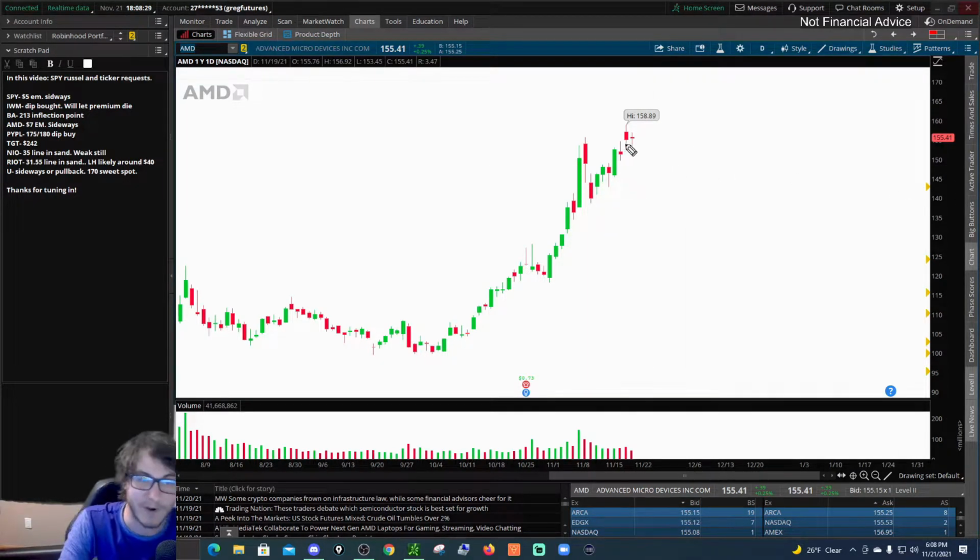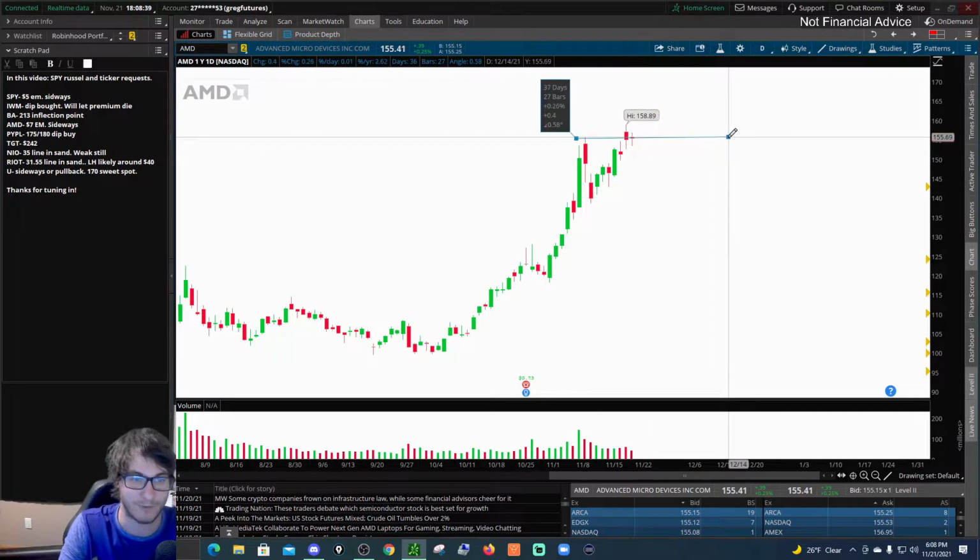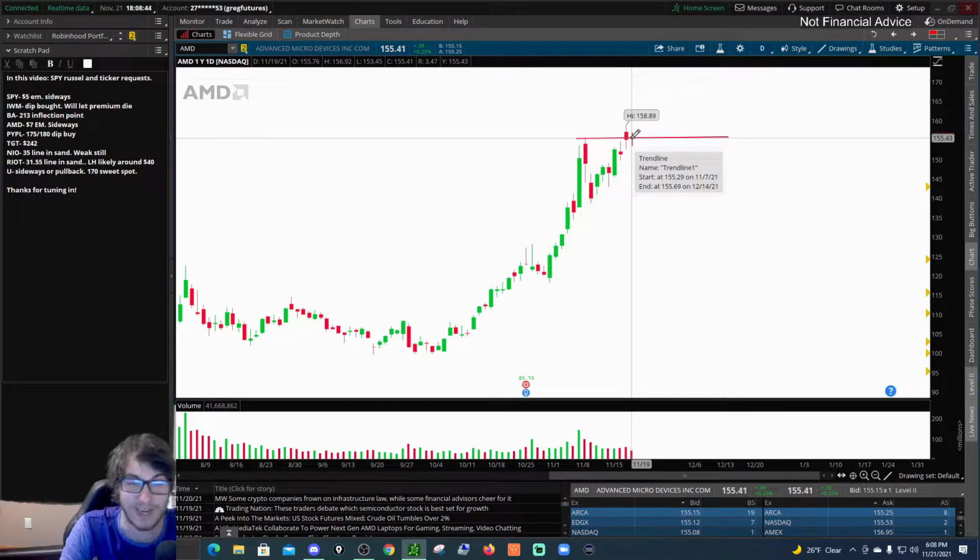You know, if the market's bullish, it's probably going to continue on higher. If the market's bearish, it's probably going to go on lower. I'd expect AMD to probably just go sideways, maybe sideways to slightly lower, and that's just based off this technical formation. We made a higher high. We pulled back. We got a doji day on Friday.